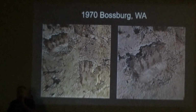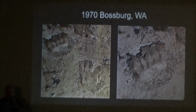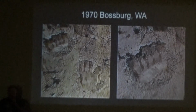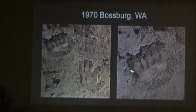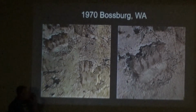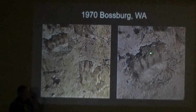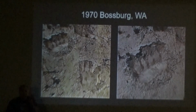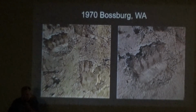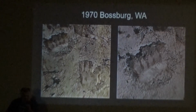So I said, holy crap. I might have said something a little bit stronger, because I was really enthusiastic at that point. And I started looking at that knuckle print. So that looks kind of weird to me. So wait a minute, I'm a good counter. 1, 2, 3, 4, 5 digits impressed into the ground, all parallel with one another.